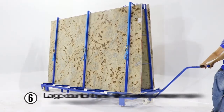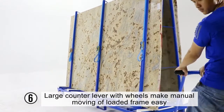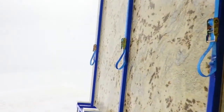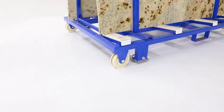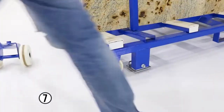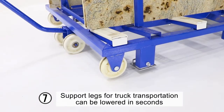Number 6. Large counter lever with wheels make the manual moving of loaded frame easy. Number 7. Support legs for truck transportation can be lowered in seconds.